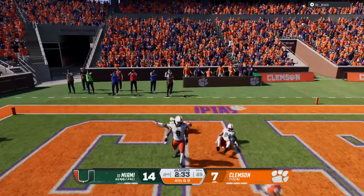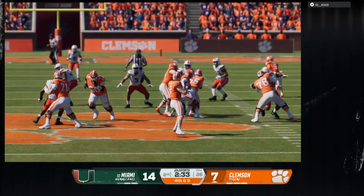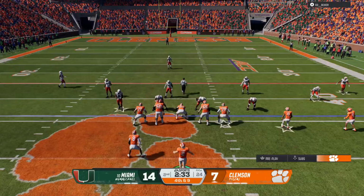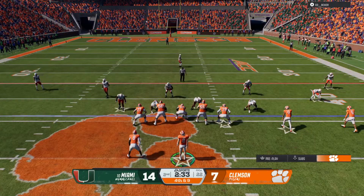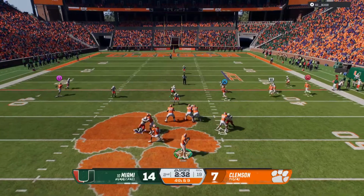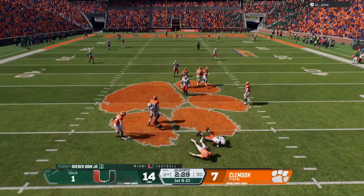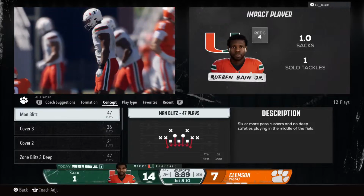Oh, he had it. The deep ball was there, and it just trickled through his fingers. This is a point where you just got to be able to focus. And the critical down and distances in this game, like that 3rd down right there, when it's a good throw, you got to make the catch. You got to be able to make that play. They got him for the sack, and that'll be a turnover on downs.